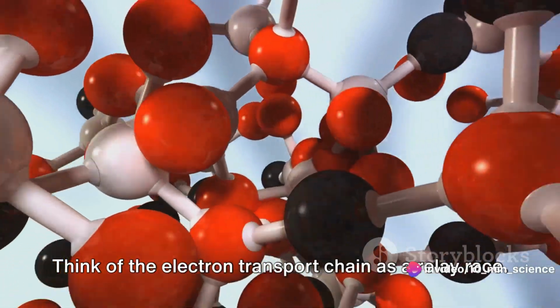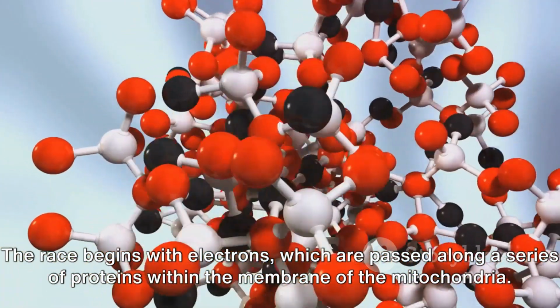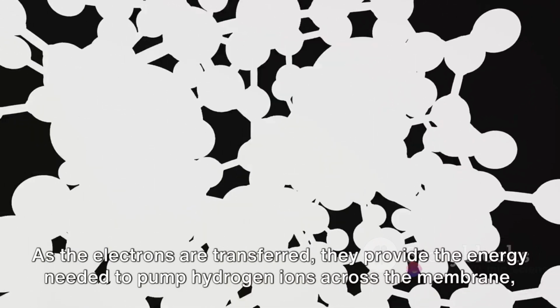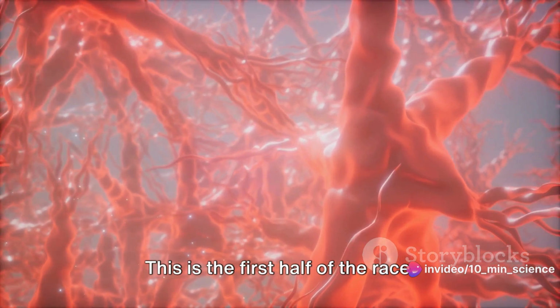Think of the electron transport chain as a relay race. The race begins with electrons, which are passed along a series of proteins within the membrane of the mitochondria. As the electrons are transferred, they provide the energy needed to pump hydrogen ions across the membrane, creating a gradient. This is the first half of the race.